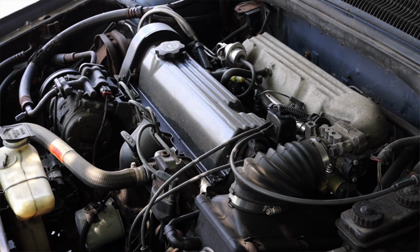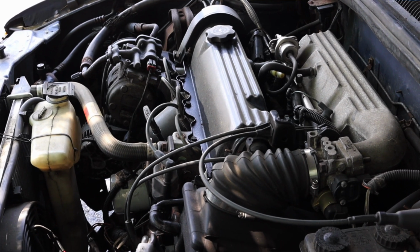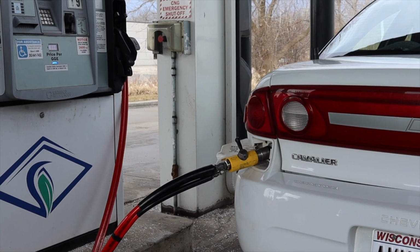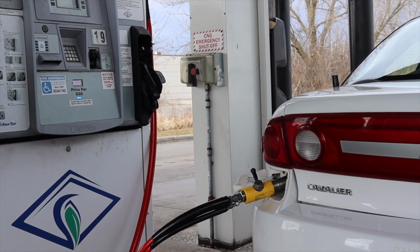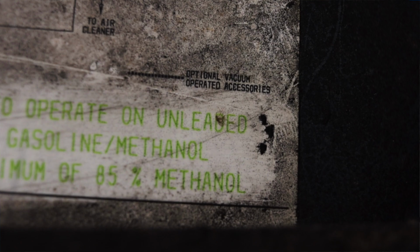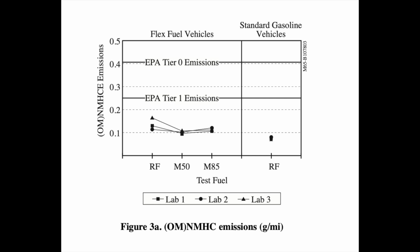But B, they run a lot cleaner. And so back in the 90s and early 2000s, a lot of companies were starting to test out flex fuels or alternative fuels. I also reviewed here on the channel a 2003 Chevy Cavalier that could run on compressed natural gas. And so this was Dodge's attempt. Methanol did have its perks of being able to run and idle within city limits and produce a lot less smog. The tailpipe of a methanol vehicle is a lot cleaner than a standard gasoline vehicle.